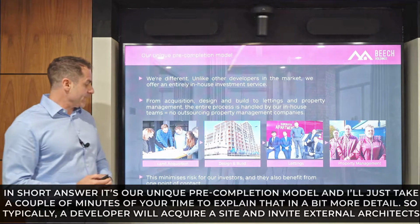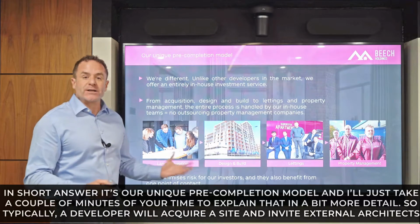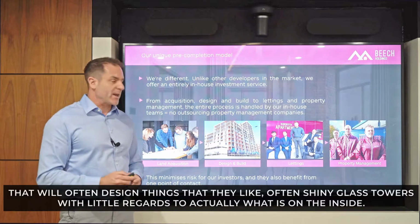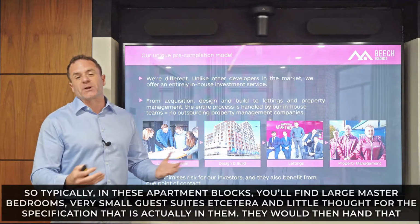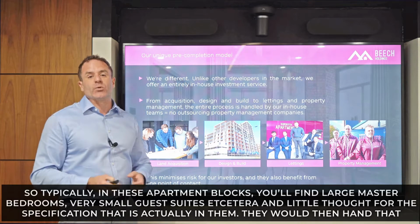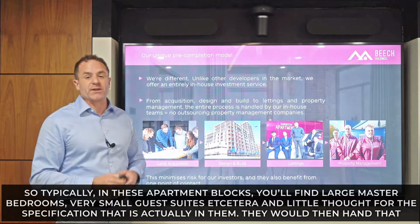Typical developers will acquire a site and invite external architects, who will often design things that they like, often shiny glass towers with little regard to what's on the inside. So typically in these apartment blocks you'll find large master bedrooms, very small guest suites, and little thought for the specification that's actually in them.